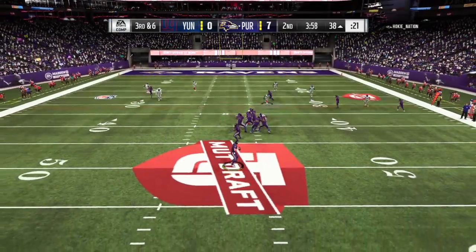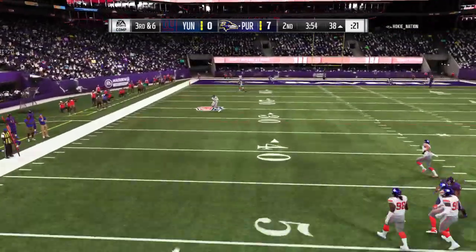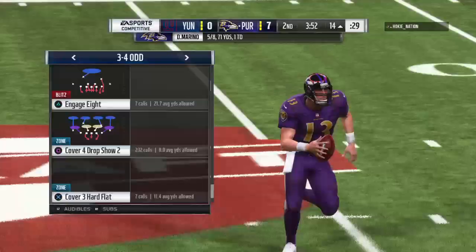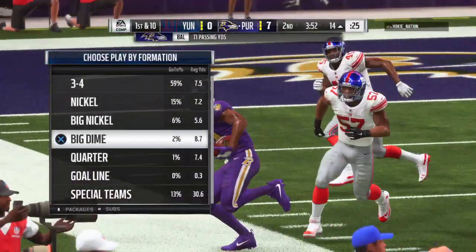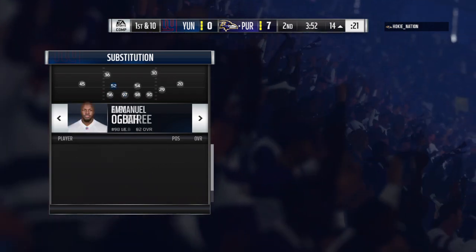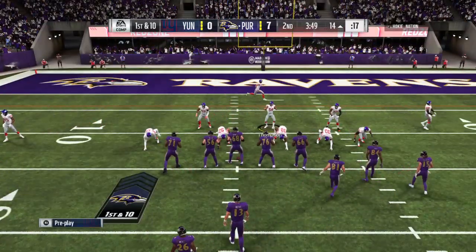From the shotgun, Marino. Being chased out left. And he's got a man, Corey Davis. And he'll go out of bounds inside the 15-yard line. That one goes for 24 yards. Clock running, under 4 to play now as they come up on 1st and 10.